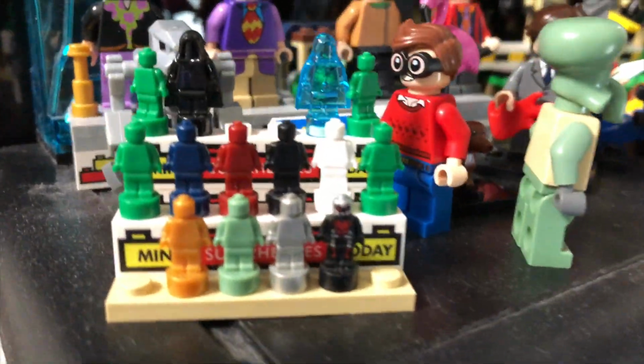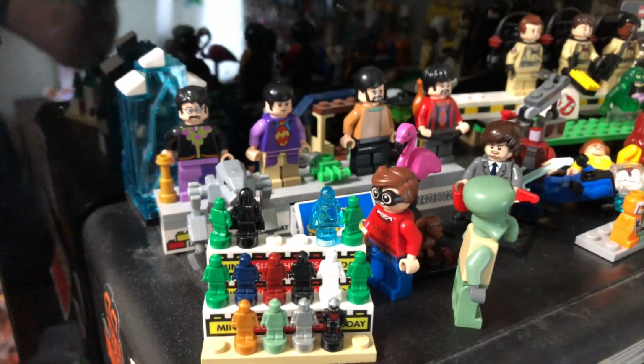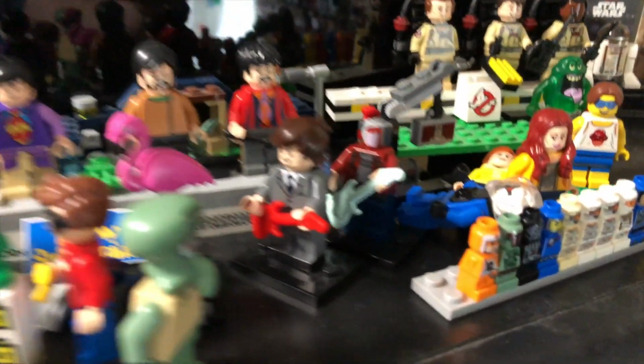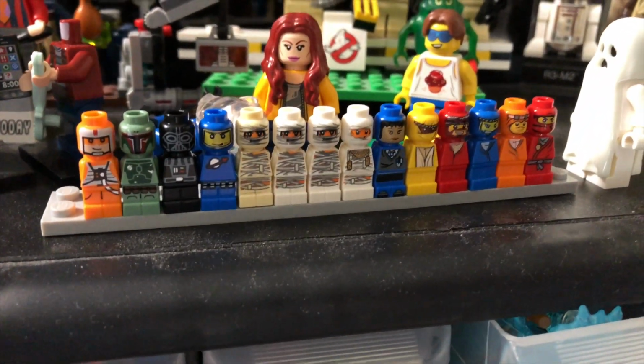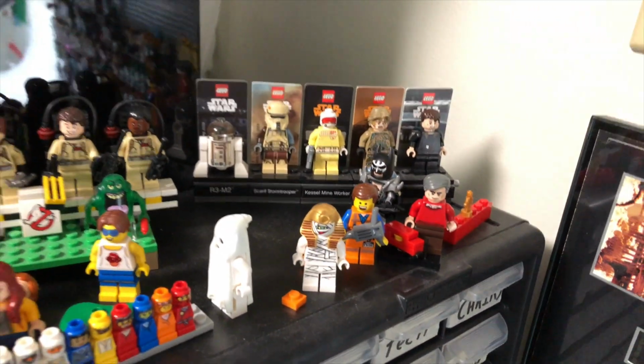So on top of that, we've got some figures here. Here's all of the micro figure variants that I have. And I just have some random stuff up here. Of course, I've got the Beatles there being my favorite band. There's my custom here. There's Ebony Maw from Infinity War. We've got some of the game pieces here, just some random stuff I've picked up over the years. So everything up here is just kind of random, if I'm being completely honest.